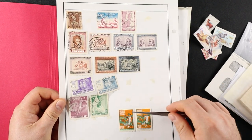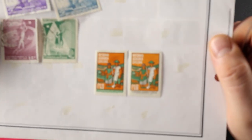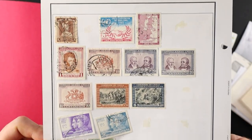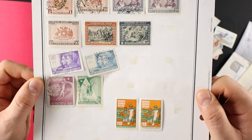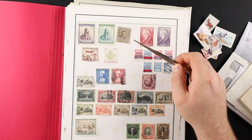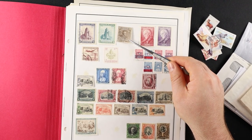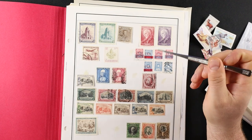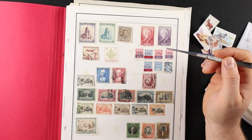This is probably agricultural reform. It's my guess. Just trying to decipher what these probably are about. Okay, well, that one's cool. That one's an older imperforate. I have a strong suspicion there's zero cat value, but that's okay. It's still neat.